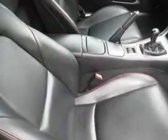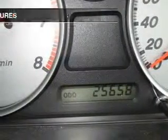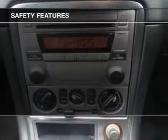The anti-lock braking system will help deliver you safely to your destination. If safety is a concern, know you are covered with this vehicle's features.